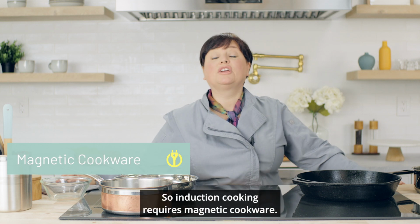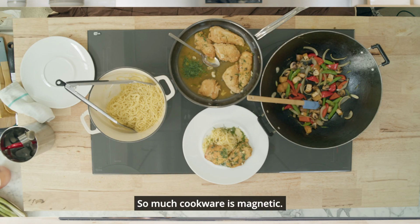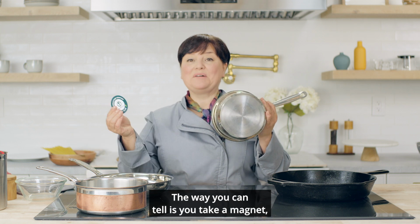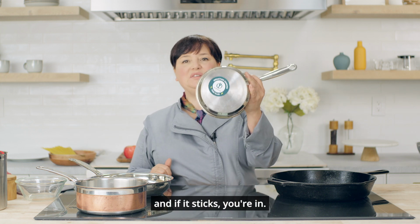So induction cooking requires magnetic cookware. So much cookware is magnetic. The way you can tell is you take a magnet, you just stick it to the bottom of the pan, and if it sticks, you're in.